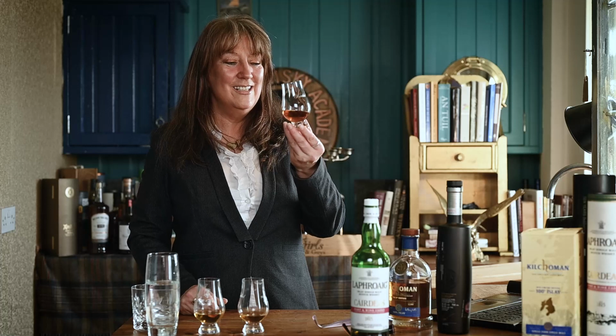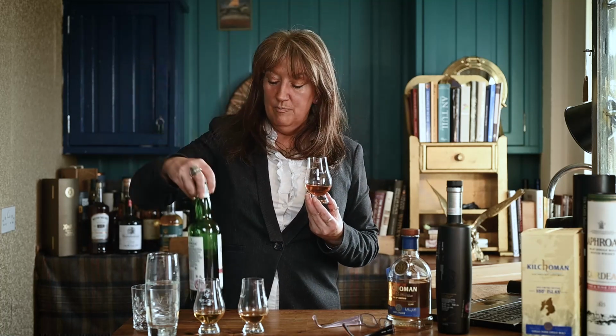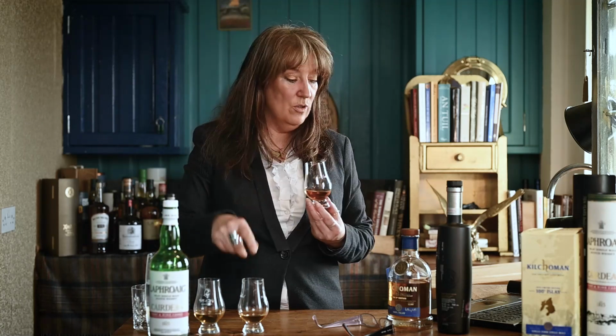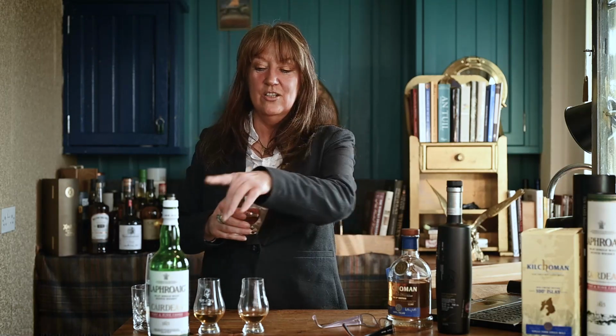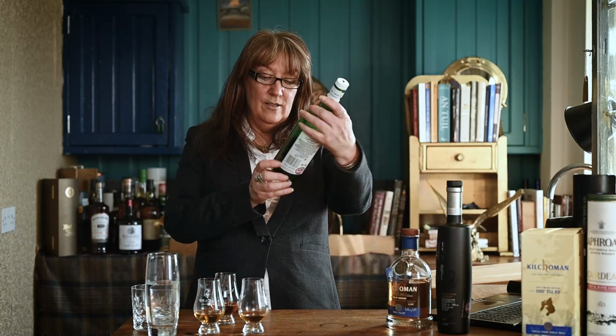Anyway, I digress. So this dram that we've got here from Laphroaig Cartridge is the port and wine cask. So remember we had the Octomore had been in port casks and cognac casks and all the rest of it. So this is the wee tie-in with the Laphroaig. So the Laphroaig is, what's the ABV?